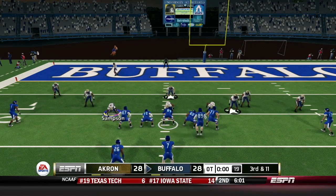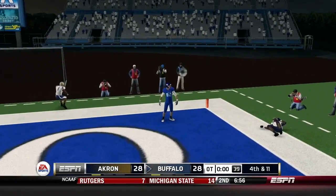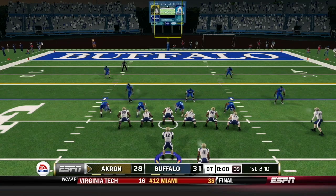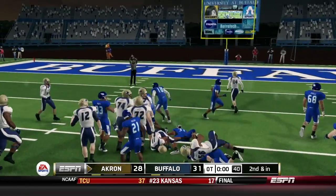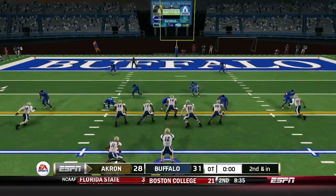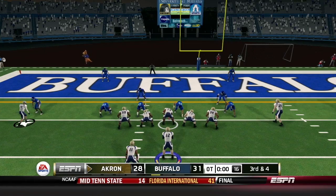Now a 3rd and 11 for Buffalo later in the drive. Van Treese back to pass. And he's going to throw to the end zone. Knocked away and incomplete. That pass is deflected by, I believe that was Butler, who had an interception earlier. So Buffalo would take the field goal, and Akron wins it with a touchdown as they look to become officially bowl eligible. 2nd and inches right here. The give goes to White. Keandre White down to the 10. It'll be 1st and goal as Akron looks to cement this baby off with a win.